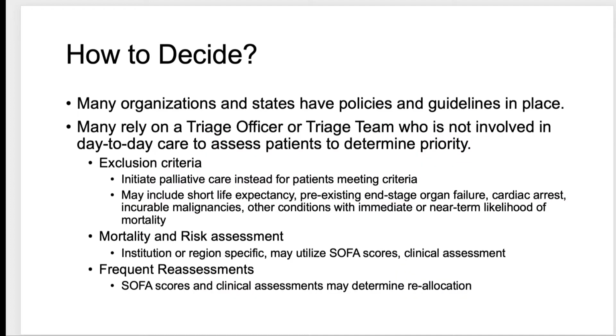So how to make the decisions about which patients should get what treatment and equipment. Patients are first screened for exclusion criteria or conditions with immediate or near-term likelihood of mortality. These patients should receive palliative care. Patients who are not excluded are then assessed with the Sequential Organ Failure Assessment, or SOFA, score, or other clinical criteria to determine the allocation of resources. Patients are reassessed regularly to determine whether reallocation of resources is appropriate. Transparency and outreach with the public should be in place to make it clear that the standard of care will be different during this pandemic and that criteria are in place to avoid personal preference.